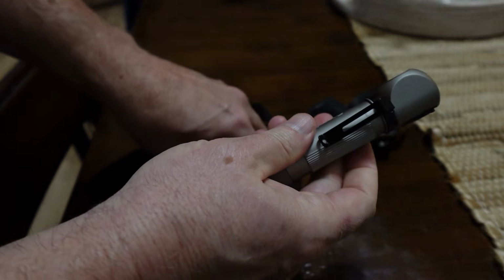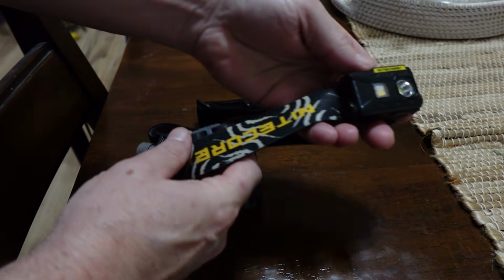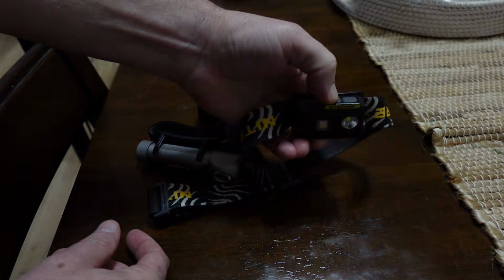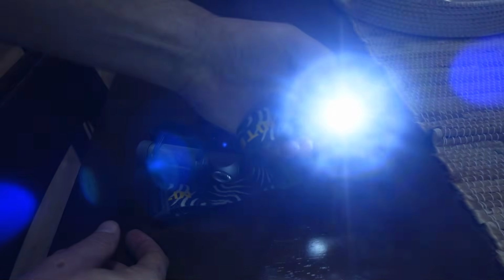But headlamps are great. Flashlights are wonderful, but headlamps are great because it allows you to use 2 hands. The light shows where you are looking. Headlamps are just one of those tools that's much easier to use than a flashlight.